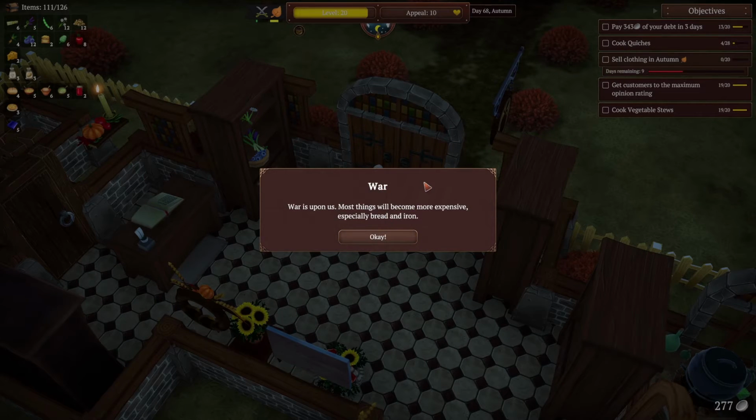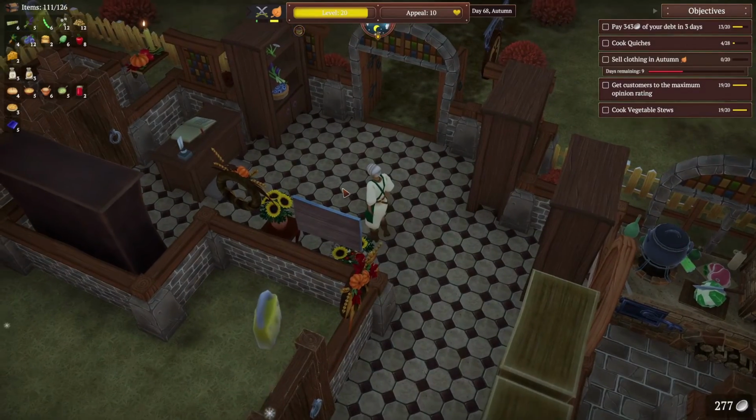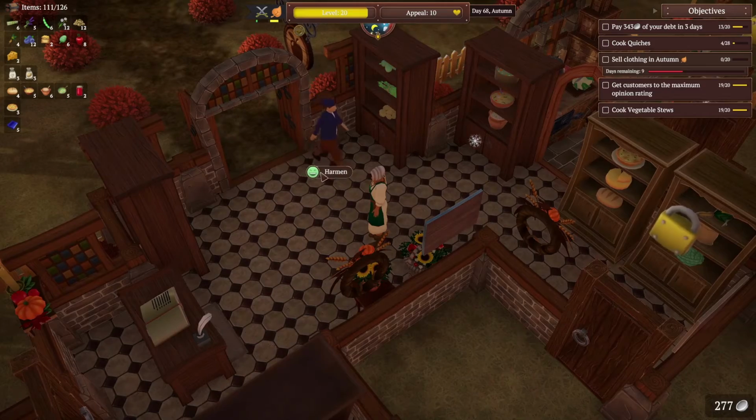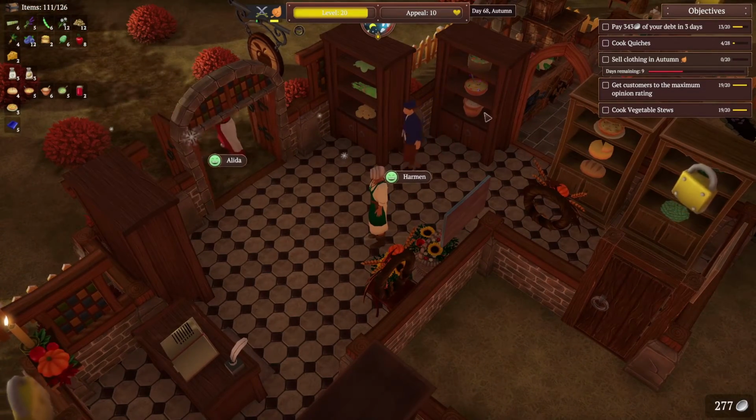War. Oh, my goodness me. War. What do you mean war? Who are we at war with? This is terrible. So war has happened. It never changes, apparently. War is upon us. Most things will become more expensive, especially bread and iron. Iron, I understand. Why does bread become more expensive? I don't really know. Is that because it's an easy, portable thing to take with you in a war? I don't know. Well, we don't care about the iron. But the bread is quite good for us because we can make the bread.